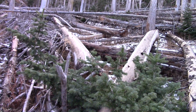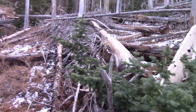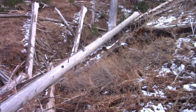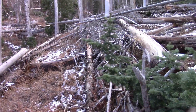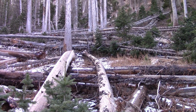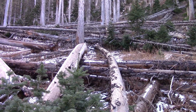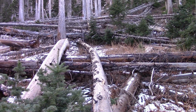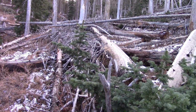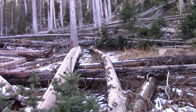A lot of this could be just deadfall that's concentrating down in this little draw, down into that little crevice down there. But I don't know, the concentration seems pretty high to me. Maybe Bigfoot had some fun in the past stacking things a little bit more than it would have been just by nature, perhaps. I'm not saying for sure. But anyway, that's all for now.